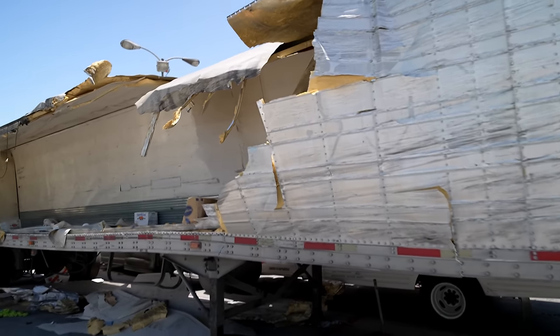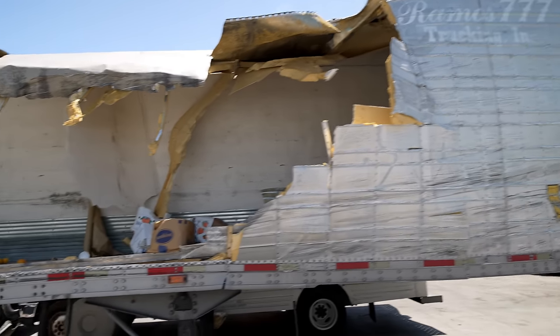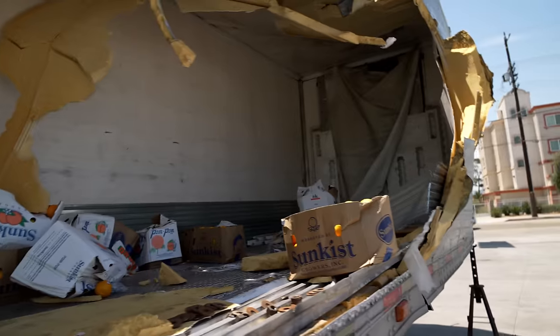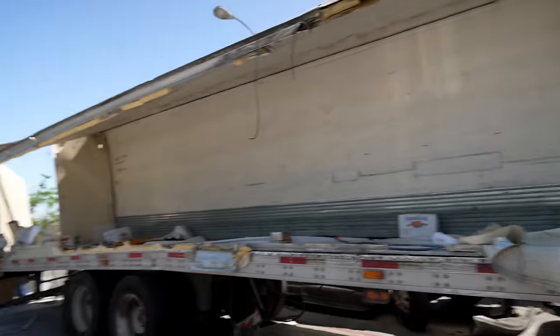Now you guys are probably wondering what the heck happened to this trailer. It was loaded with 45,000 pounds of oranges. And it is reduced to this. What caused this? Well, a rollover, obviously. And in a few seconds, I'm gonna show you guys exactly how we did the job.